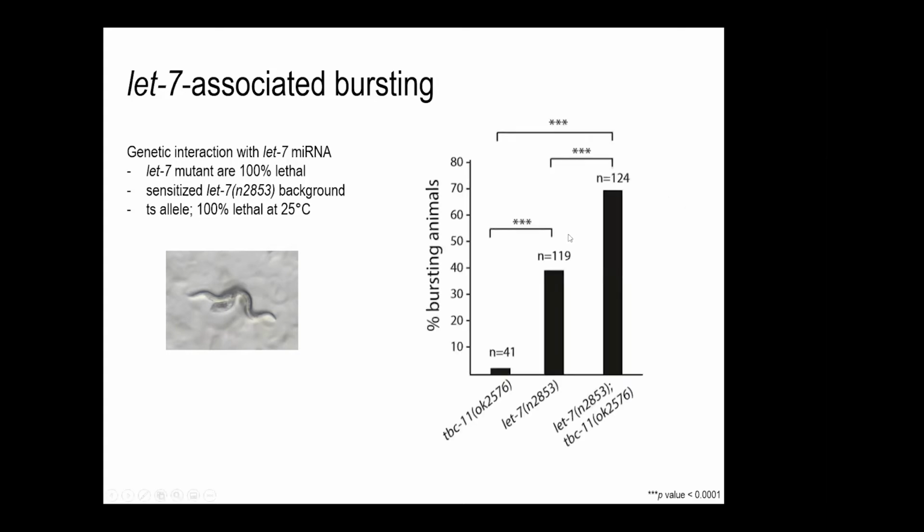These are animals that were kept at 15 degrees. And you can see this let-7 sensitized background has about 35% of bursting animals. However, when we do a double mutant with TBC-11, this percentage is increased. So indicating that TBC-11 can enhance the let-7 family phenotypes, so both the bursting and the alae.